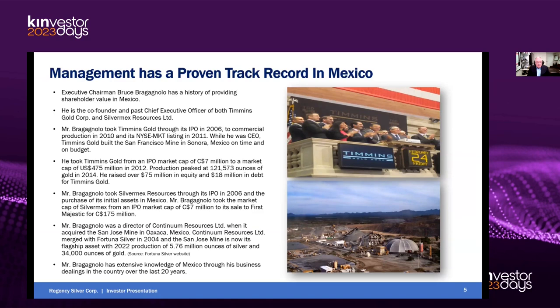The assets of Silvermex Resources are now in Silver One. We took that company from a market cap of $7 million to a sale to First Majestic for $175 million. As I said, Continuum Resources was a real success story because we merged with Fortuna Silver, and the San Jose mine is now the flagship asset of Fortuna Silver.